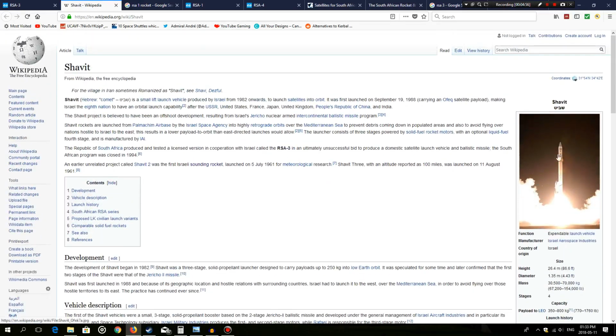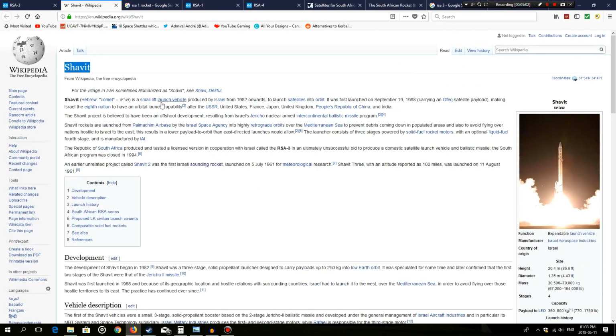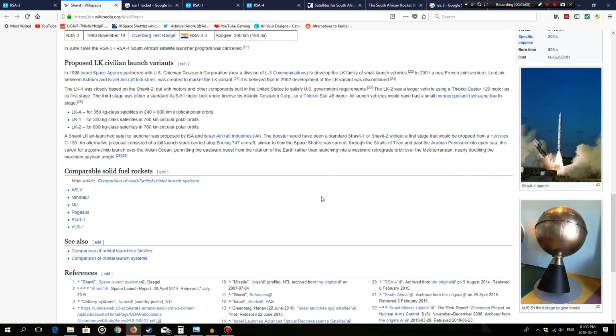But so this is interesting. If you want to know more about the RSA rocket, you just have to look at the Shavit and the Jericho rocket. So, of course, they're very much linked to the Israeli technology.